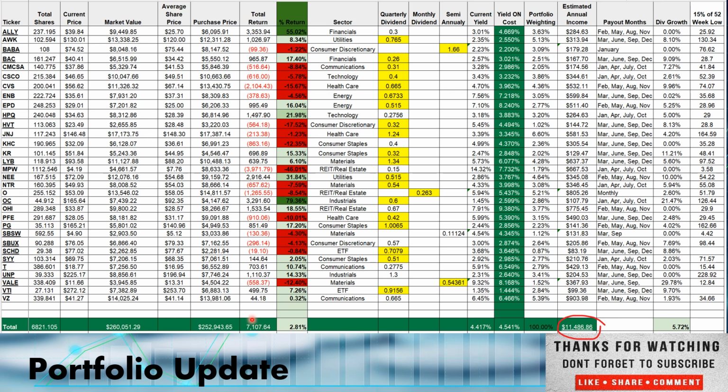Yes, I like to see my portfolio in the green. Don't get me wrong. It's not that I want to lose money. That's not the case. I just don't focus on this as much. I'm not wanting to sell out of my positions, right?